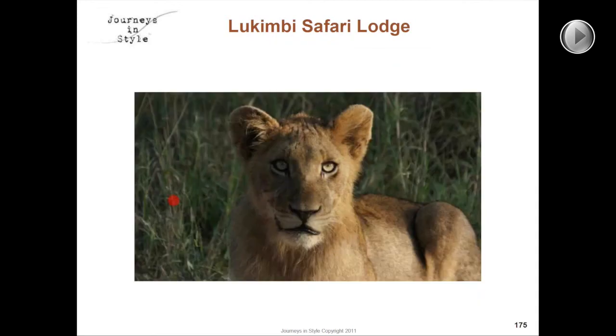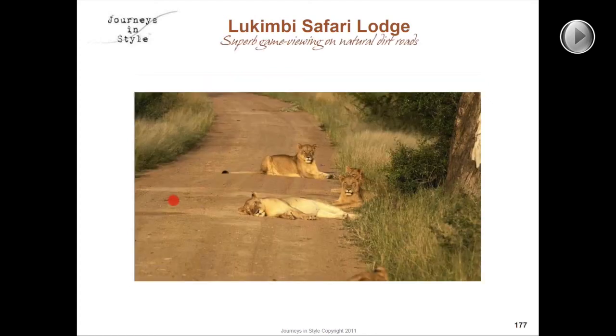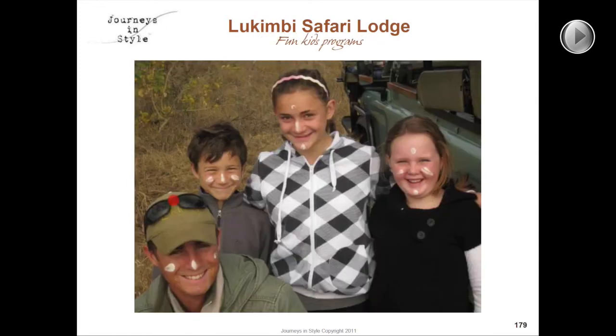The Crocodile River has water in it throughout the year, so in the dry months there are either water holes that the animals can choose to drink from, or they can be down on the banks of the Crocodile River. But these are my pictures. I saw unbelievable game viewing down here in the southern Kruger.